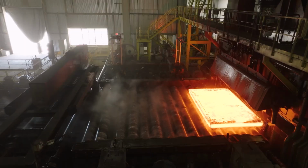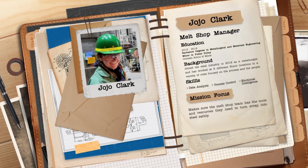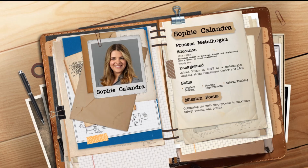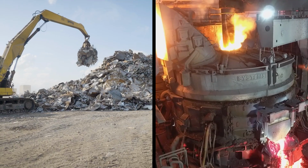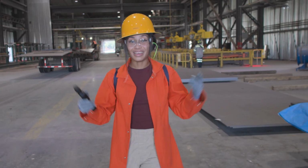Behind this transformation is some serious brain power. Today, we're meeting two awesome engineers, Jojo and Sophie, who use science to make it happen. Let's go find out how they help turn scrap into steel, and steel into, well, everything.